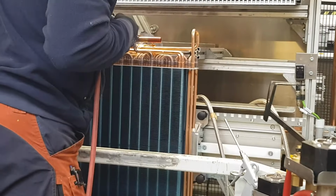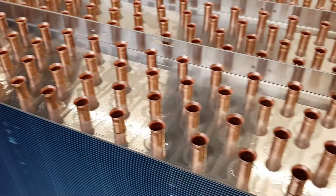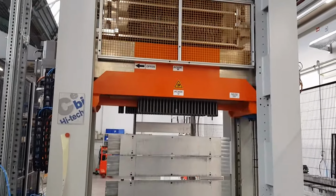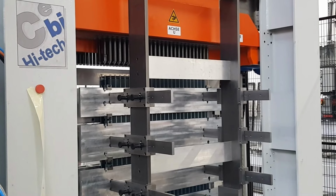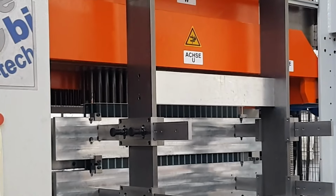Once the evaporator is prepared, it is inserted into a machine that turns the individual components into a single unit. In this process we have some bullets on a rod and go inside the evaporator and push up the tube. So we have a fixing between the fins and the tube.